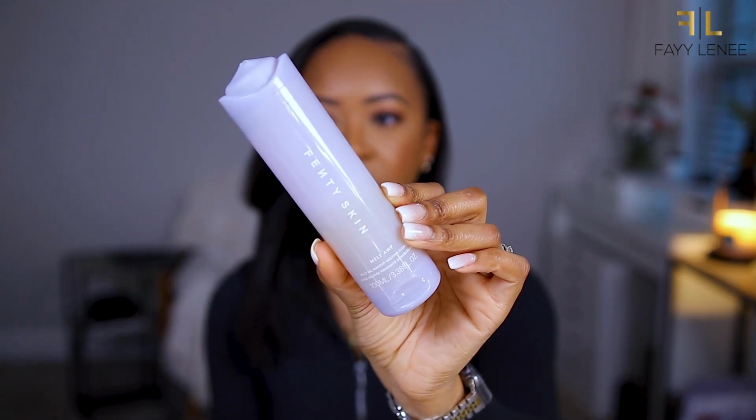So I mentioned oil cleansers. I wanted to share this one with you guys. This is from Fenty Skin. This is their Melt Off Jelly Oil Makeup Melting Cleanser.